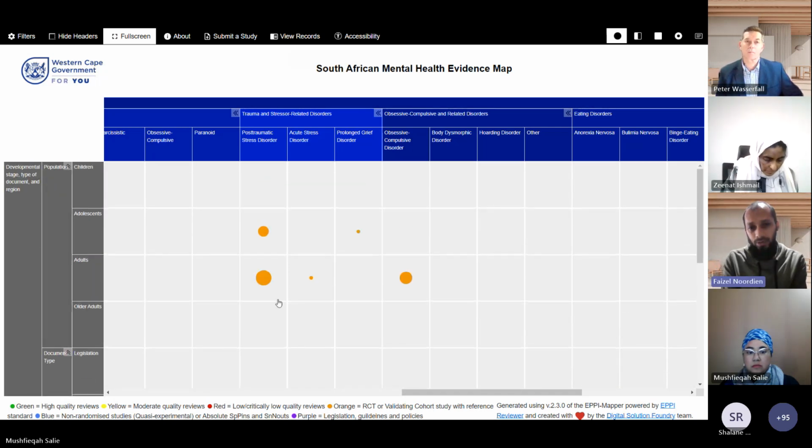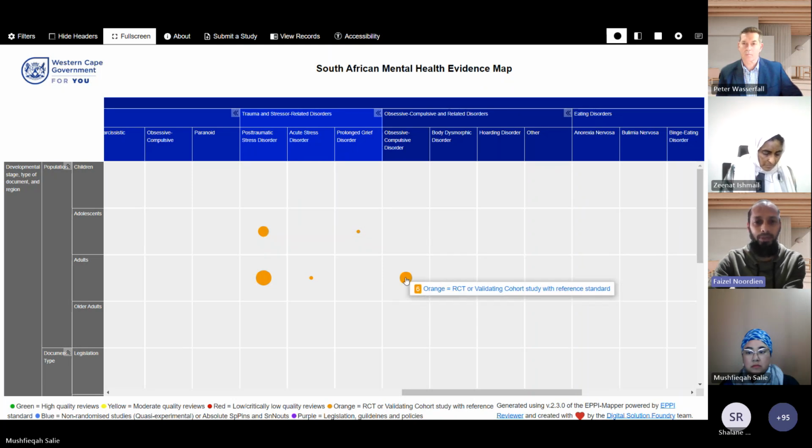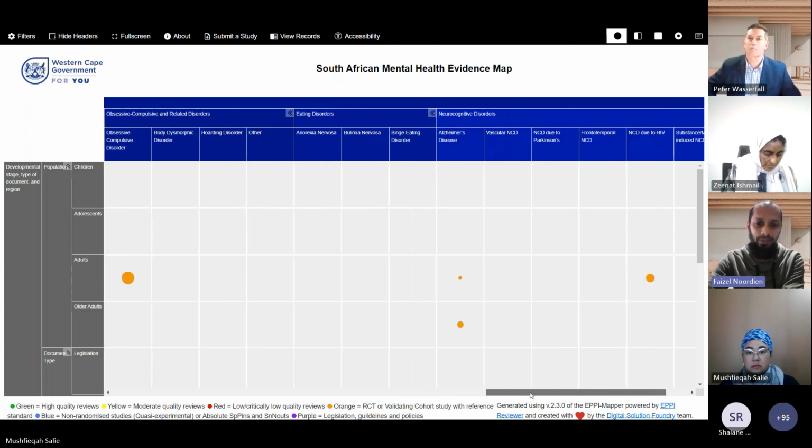But then yeah, just to end off, this map is currently in the final sign-off processes, but then again there will be processes put in place for updating the map at regular intervals.